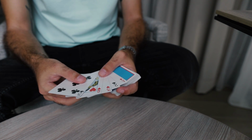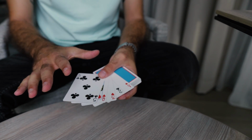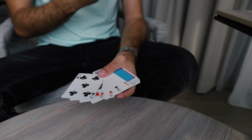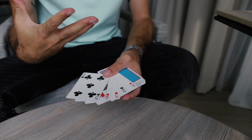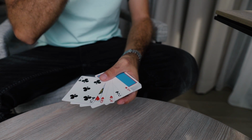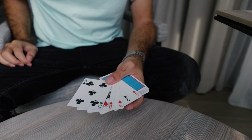Now you tell them, don't say anything out loud, but I think one of these might be your card, and you look at them and you kind of give them a little smirk. They're going to sort of react. You can kind of see it in their face, and you can use that to say, yes, you see, you didn't say anything out loud, but I know that one of these is your card. And you're going to use that.